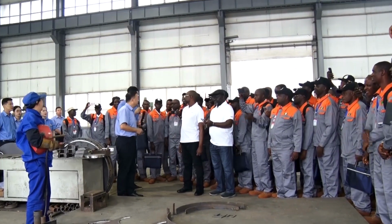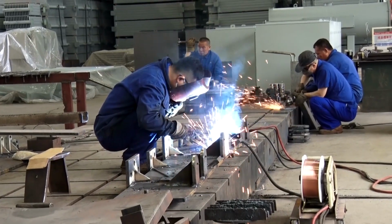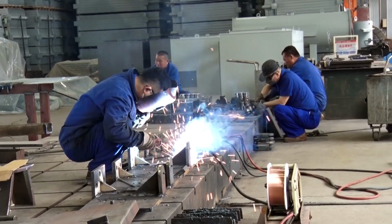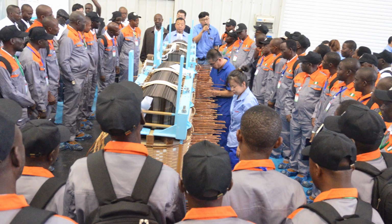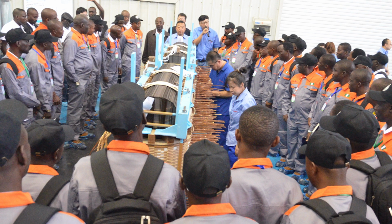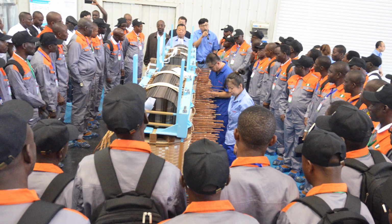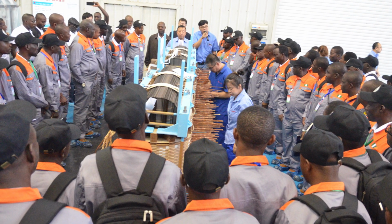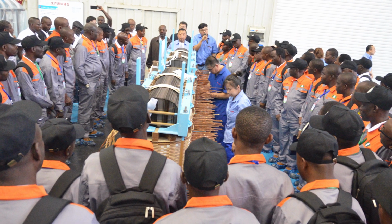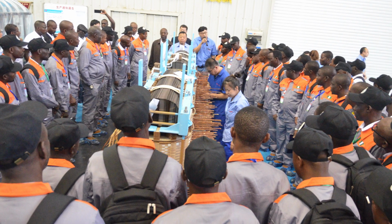Welding is another intrinsic aspect of transformer production. It is a fabrication process that joins materials, usually metals or thermoplastics, by applying high heat to melt the parts together. The engineers are also receiving tutorials on insulation, which serves as electrical insulation to withstand the high voltages present inside a transformer. It also functions as a heat transfer medium to dissipate the heat generated within the transformer windings.